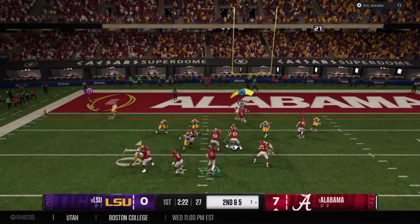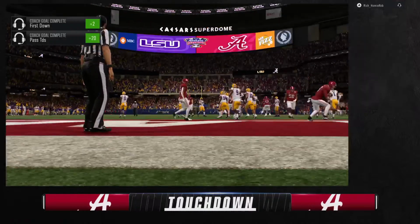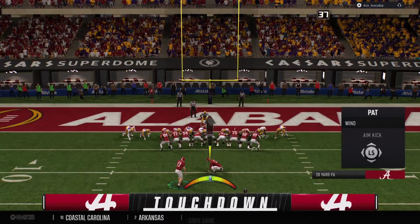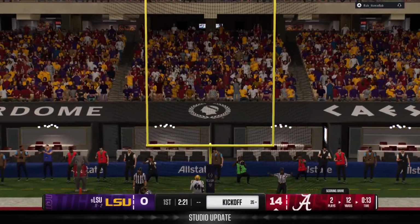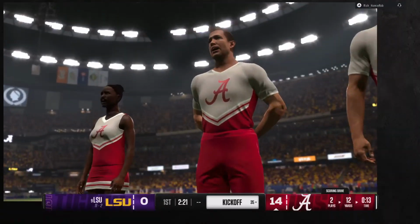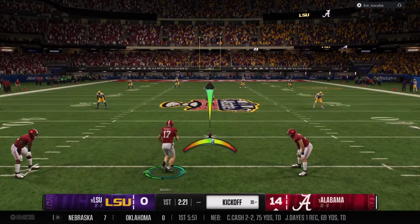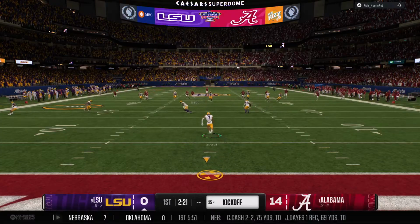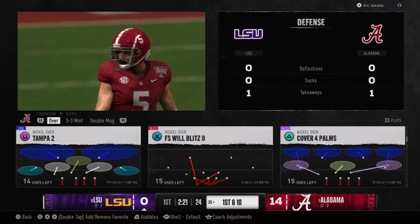Dropping back, it's Barnes. And it's caught. Touchdown, Bama. So they'll try to add to the lead now with the PAT. With the extra point, the lead is 14. Here's the kickoff team now, set to boot this one away. The kickoff, a little too hot to handle, goes through the end zone for a touchback.